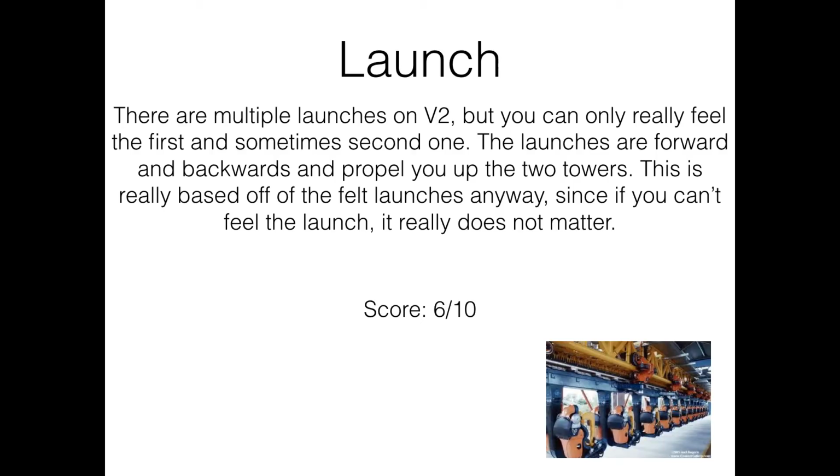And then the second launch, you can feel yourself picking up more speed. But the rest of the launches after that, you don't really feel them that much. They kind of launch you back and forward up the towers. The forward launches always propel you up the spiral tower. The backwards launches always propel you up the vertical tower. There's 2 of each launch.